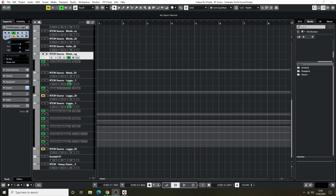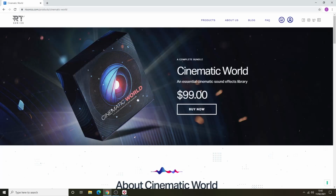And I'm starting today with a library review. I was very generously given the opportunity to review a new library by a new company called RT Sonics, and the name of that library is Cinematic World. It's a sound effects library, so it can be used for trailers, TV spots, commercials and stuff, but obviously all those sounds will also work fantastically in music as well.